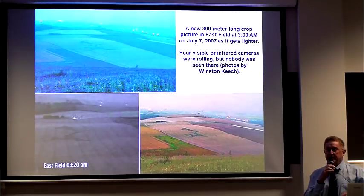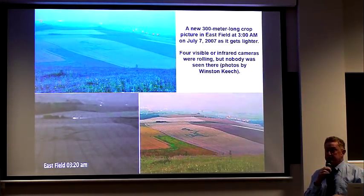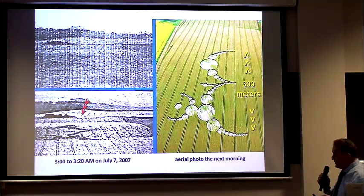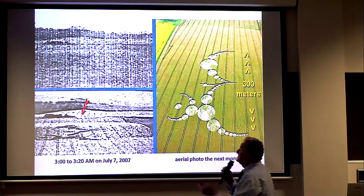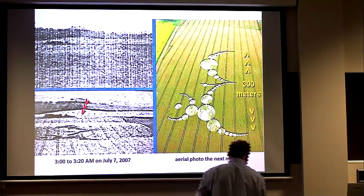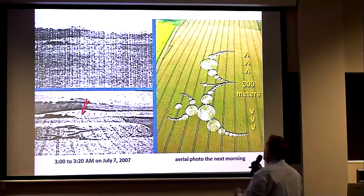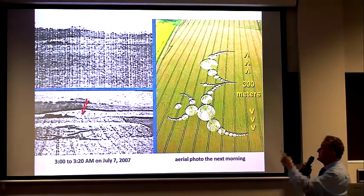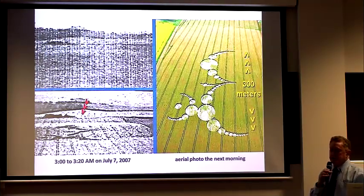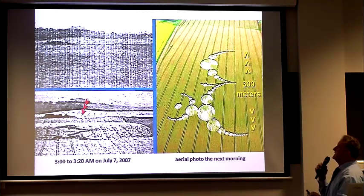Now, what does it mean? Now, you're really going to be shocked. Do you know what this means? Oh, I forgot one more slide. This shows the time course. Between 3 and 3:20, it appeared like that. And the next morning, it was 300 meters long. They took an aerial photograph, and the British military closed the field shortly afterward. So that was filmed by the British military helicopters, where they evidently detected the event.